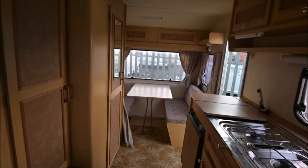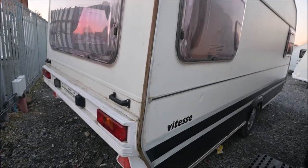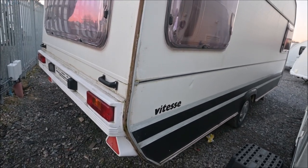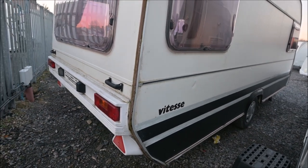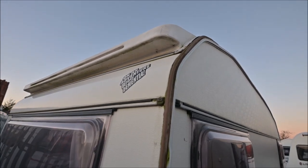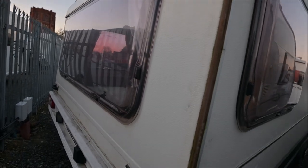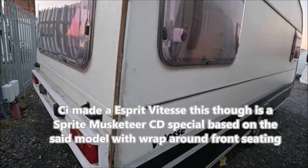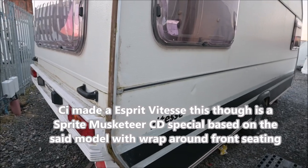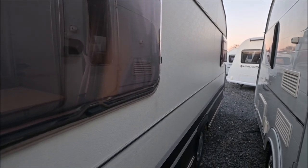Quick look outside. Yeah, I'm not sure if this is actually a dealer special or it was made as an upmarket Sprite, because it's based on the Sprite profile. Love the little aerofoil thing there to help the air go over the back of the van. So yes, I'm pretty much guessing this is around about 87, 88. I'll have to check it out because the old memory bank's going, I think. But it is in reasonable condition, it really is.